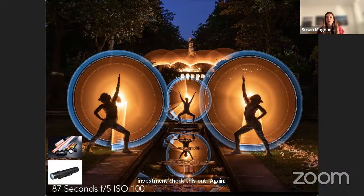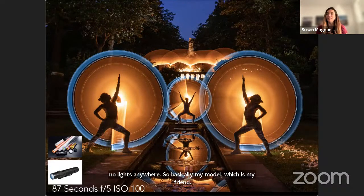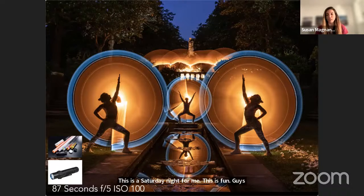What I was looking at here was to create symmetry. So I want to explain this shot to you. It's a little complex. This is the same model, and this is super dark conditions. We're in a botanical garden. There's no lights anywhere. So basically my model, my friend, this is a Saturday night for me. This is fun, guys. My friend is a yoga practitioner, so she decides she's going to strike a pose.